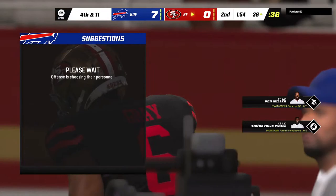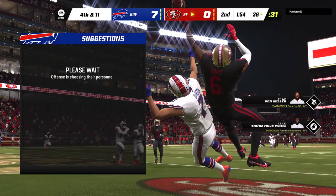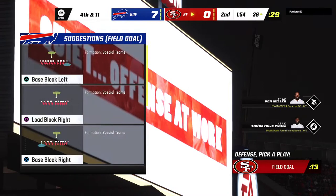This team is not going to make it easy for you. They're a physical group, and we just saw it there on that play. It came in, made the contact, just as he's trying to haul it in.